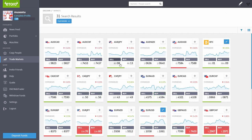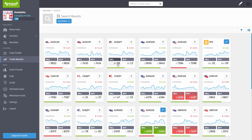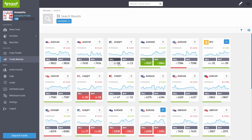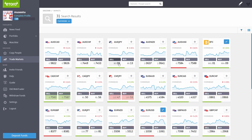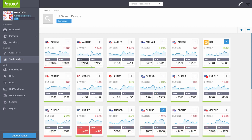Spreads for currency pairs start from 2 pips for the US dollar/Japanese yen, or 3 pips for the euro/US dollar and euro/Swiss franc, and go as high as 7 pips for the euro/Australian dollar and euro/Canadian dollar, and even as high as 10 pips for the US dollar/Chinese yuan. Spreads are also influenced by market conditions and may vary from the ones we mentioned.